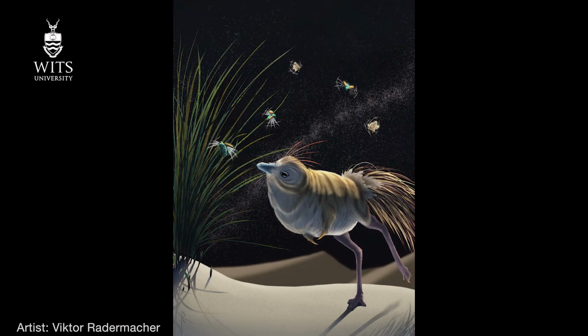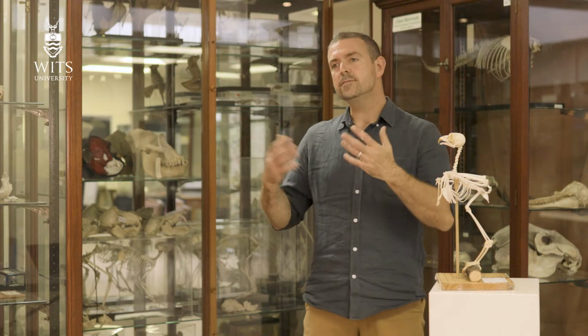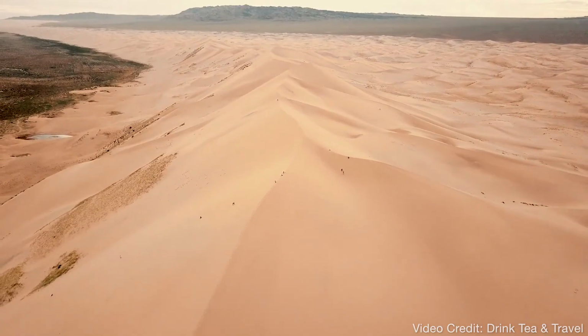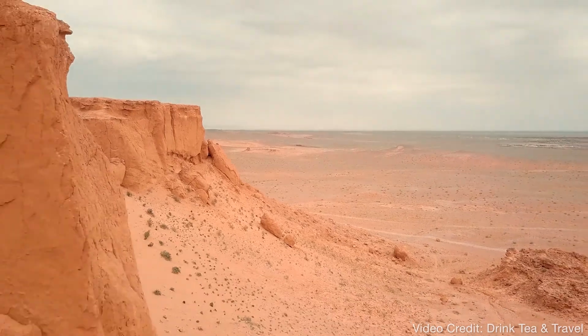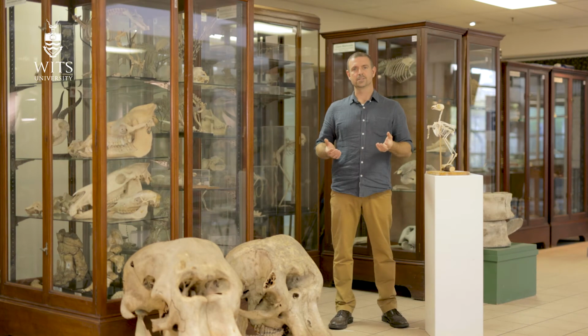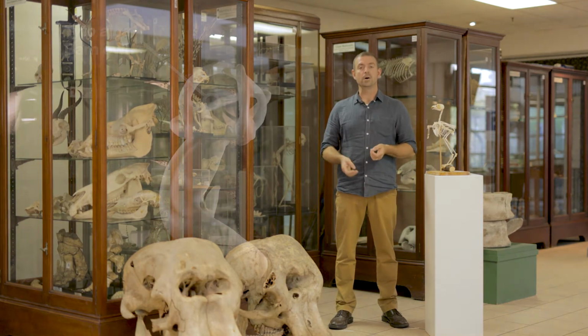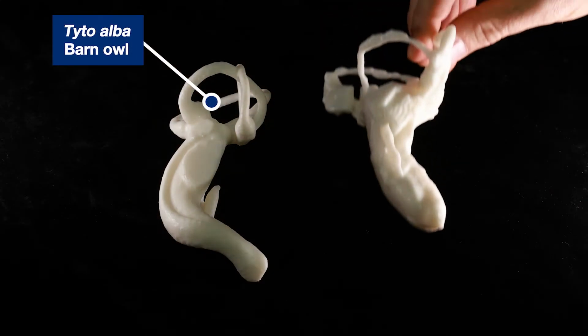One tiny species of alvarezsaur, named Shuvuuia deserti, was only as big as this owl here, and it lived 65 million years ago in the deserts of what's today Mongolia. Our analysis found that Shuvuuia had not only superb night vision, but hearing rivaling today's barn owl.